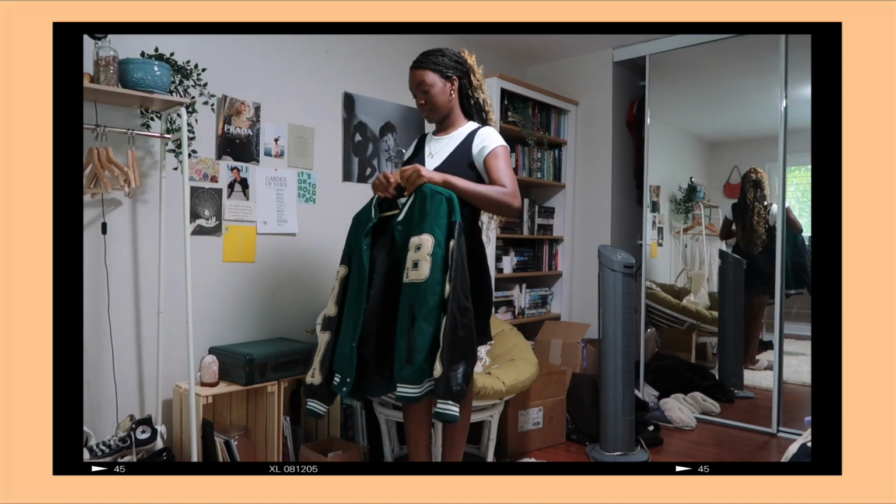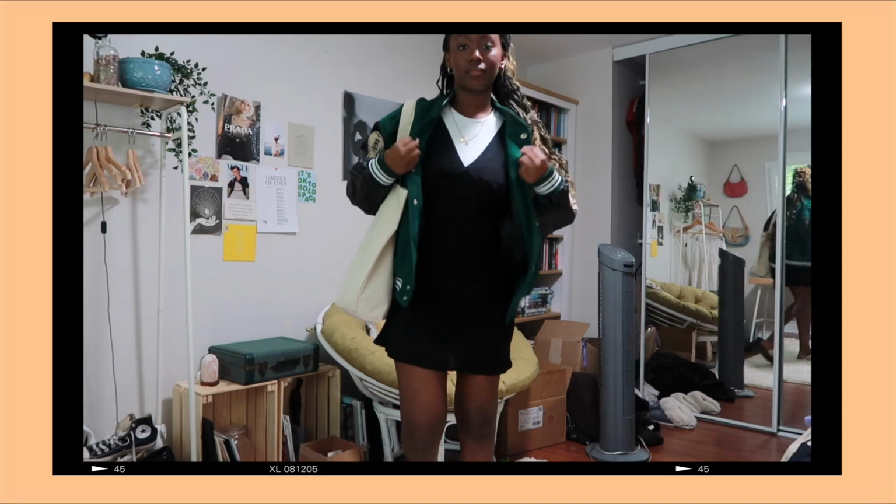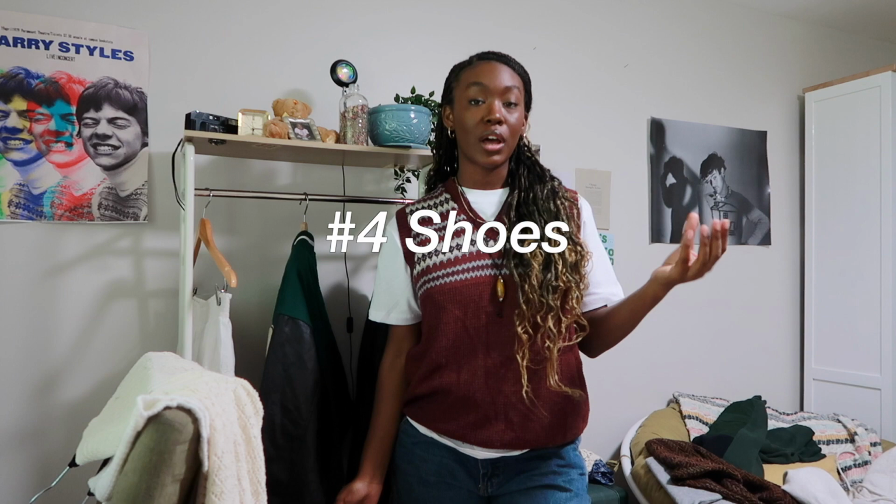A jacket that I really recommend you having, a statement piece jacket, one that's a little bit more colorful. Of course, this one is green because it'll go with everything else in my wardrobe. Now, shoes are a lot more on the pricier side, so I definitely recommend building up your shoe wardrobe, but I'm gonna list about 4 to 5 shoes that I think are really great to have for school to make sure that you're hitting all the marks.